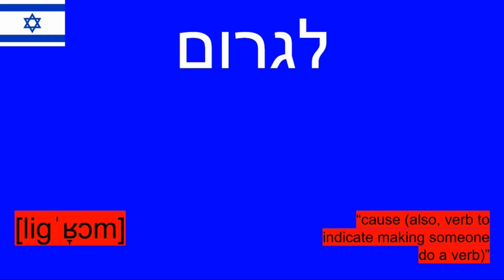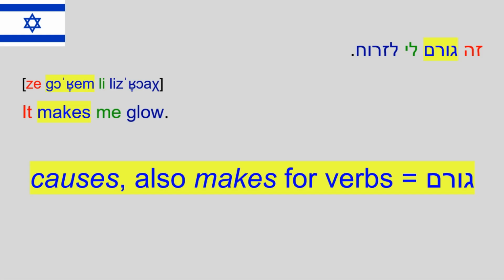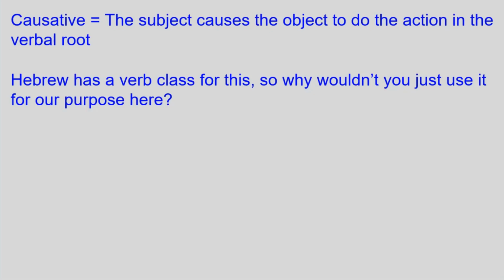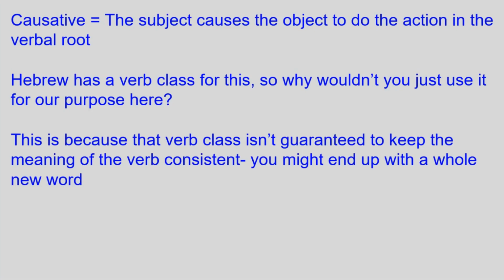It makes me happy is ze ose oti sameach, but for the verb, ze ose oti lizroach is not a thing. Instead, Hebrew has a verb specifically for this purpose, ligrom, so "it makes me glow" in Hebrew is ze gorem li lizroach. It basically translates to "cause," and you'll see it everywhere in the language. I learned the word purely through exposure, no bookwork needed. But now some of y'all may be thinking about the causative operation expressed in Hebrew by class 4. Well, that doesn't really work for this purpose.